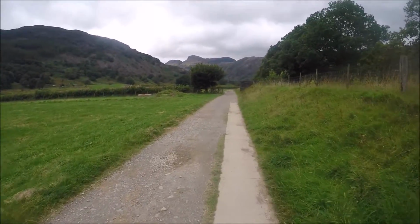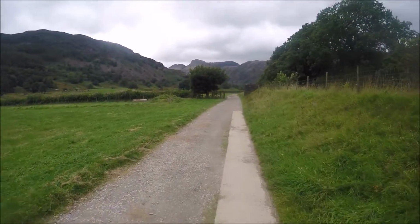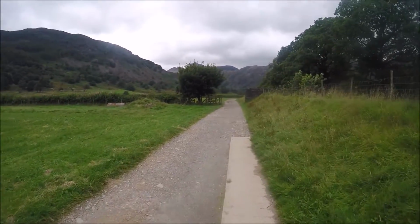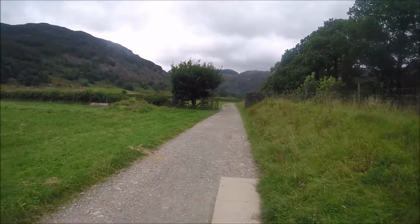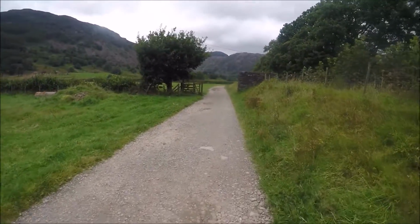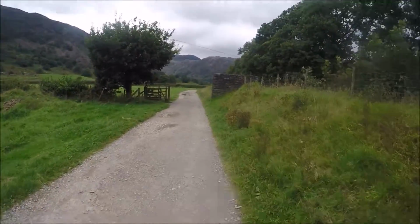Well, here you are, people. Welcome to the Langdale Valley. This is what it's all about. Because the views up through here are just stunning. Absolutely stunning.